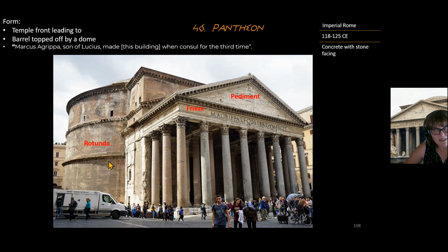This is the outside looking at some of this. So here is more form. We have this temple-looking front. So you want to be able to say, ooh, this is a continuity in terms of architecture. And then it leads into this barrel. Imagine any barrel, whiskey barrel, beer barrel, flour barrel, topped with a dome.